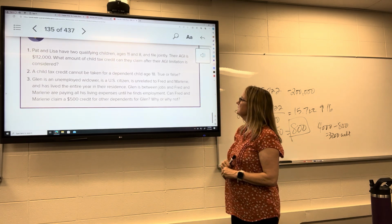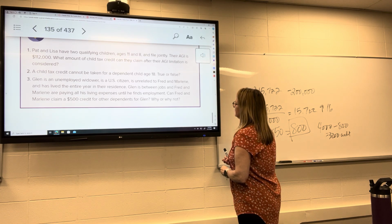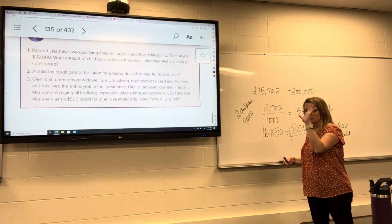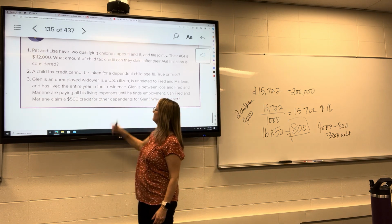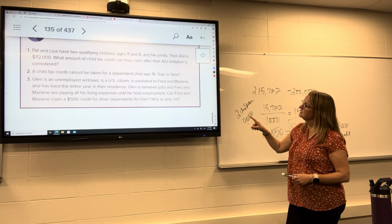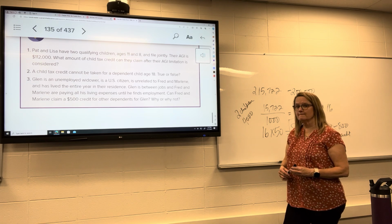Glenn is an unemployed widower, a U.S. citizen unrelated to Fred and Marlene, and has lived the entire year in their residence. Glenn is between jobs, and Fred and Marlene are paying all of his living expenses until he finds employment. So we have to go back and look at our qualifying relative. Remember, if they're not related in one of those ways, they have to live with the taxpayer for the full year. It says here that he has lived with them for the full year. So in this case, Fred and Marlene, I think, can claim the $500 credit for other dependents for Glenn, as long as he's not filing jointly. So he's an unemployed widower, so he's not filing jointly, if they're paying all of his living expenses. Question?